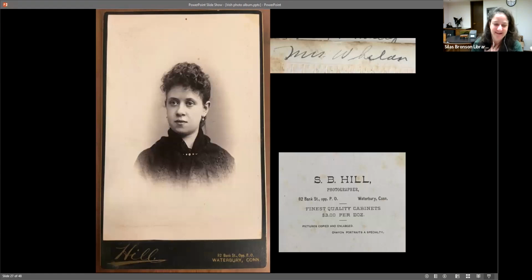Mrs. Whalen, again, a local photographer that helps to figure out the approximate time period. And in 1889, there were a lot of Whalens in Waterbury, so it's hard to say for certain, but there was a Catherine Whalen who was a widow in 1889. So perhaps this was her, I don't know, but it's one possibility.